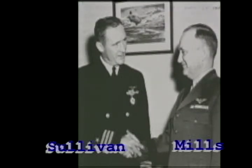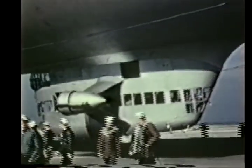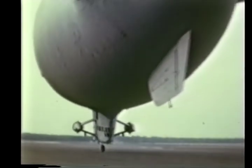ZP-14 skipper Emmett J. Sullivan dispatched officers to examine the old Karachi facilities. While the giant British rigid airships had never reached India, the facilities could have been adapted to blimps and support Indian Ocean operations.